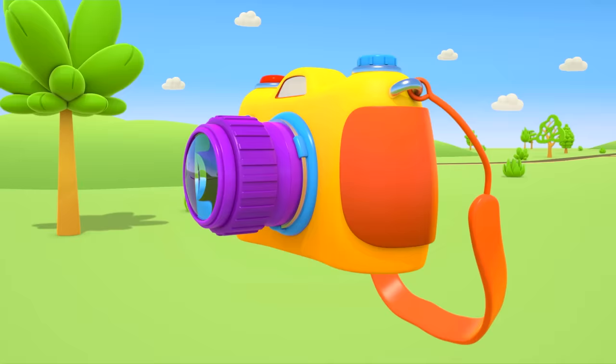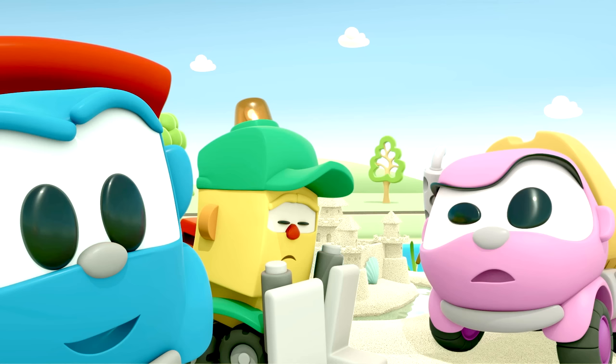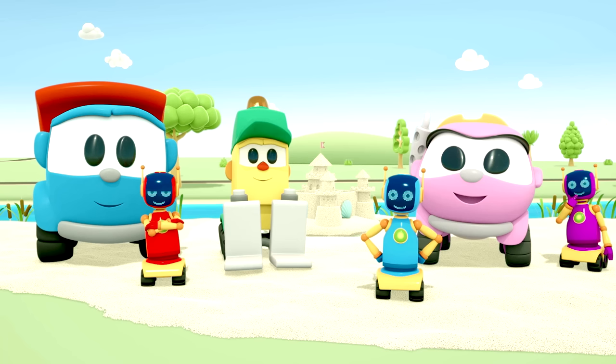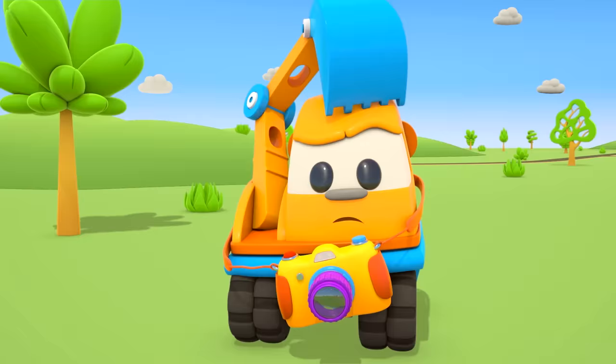Me first. Scoop is going to be the photographer. Smile and say cheese. Huh? The camera wasn't ready. Let's try again. Everyone stand next to the sandcastle. Lifty, move towards the sandcastle. Get ready. Scoop isn't happy about something. He wasn't in the photo.